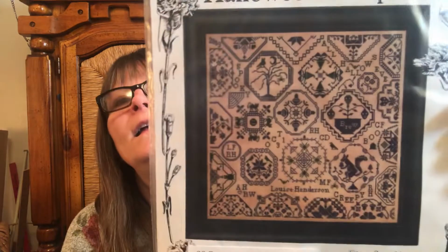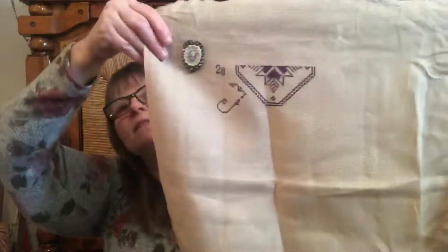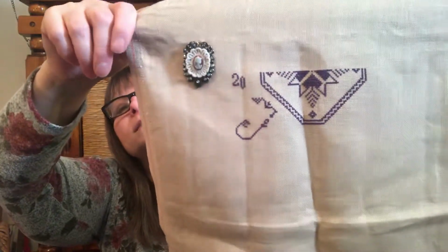And the last project that I worked on last week, and I'm not going to show you what I worked on this week so that I have something to show you on Monday. So I pulled out the Quaker Halloween sampler by Cherished Stitches, and this is on 30 count light mocha in the purple colors. So this one is going to take me a lot longer than what I thought. I really thought I would get into this one, and I just, for some reason, still can't seem to do it. But here it is.